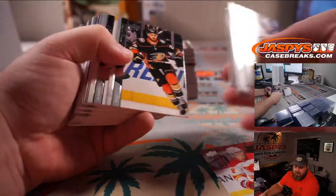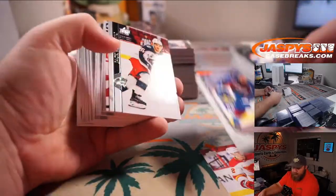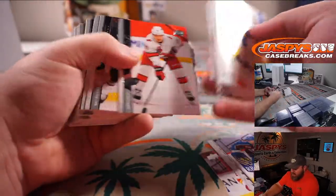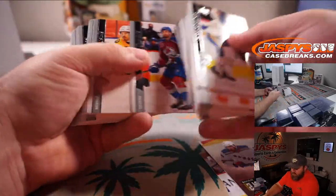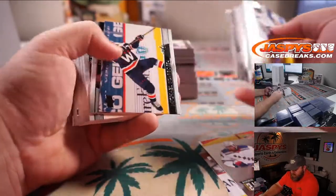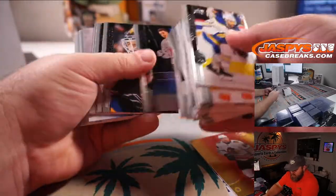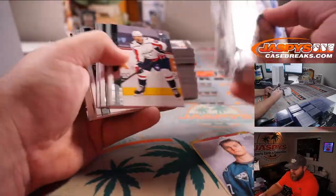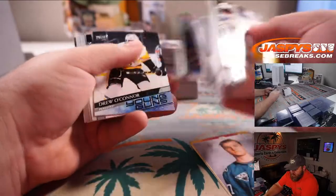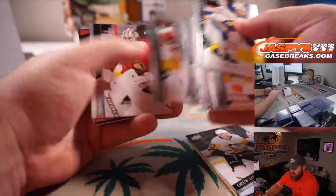Glenn Gaudin for the Flames and Sean O'Leary. Bowen Byram for the Avalanche, Sean O'Leary. Keandre Miller for the Rangers, Jason Wehner. Pia Suter for the Blackhawks and Sean O'Leary. Frederick Hondemark for the Sharks and Mike Krasinski. Drew O'Connor for the Penguins, Eric Joklich.